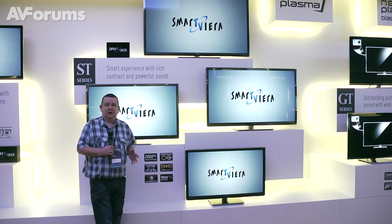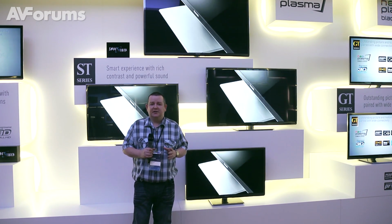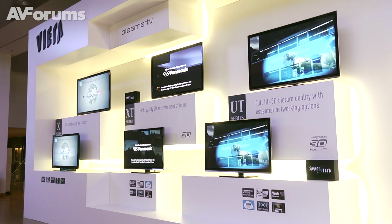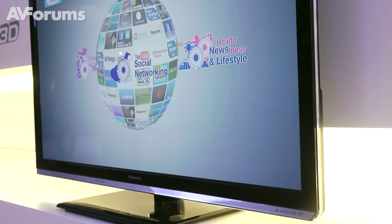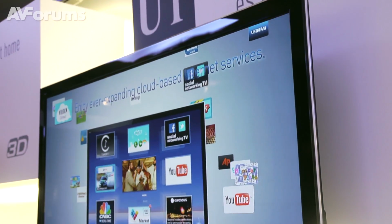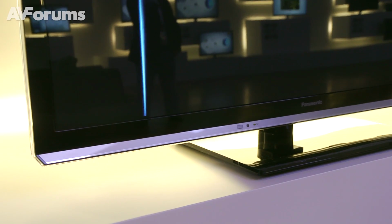Kicking off the plasma lineup this year is the X, the XT and the UT series of entry-level plasma TVs. Now the real difference there is that the X and the XT are HD ready. The XT, with the T denoting 3D, is 3D, and the UT is the first full HD panel in the lineup this year. Now the UT, it doesn't use the new Neo plasma, it's an older generation of the plasma panel, but it is an entry level.